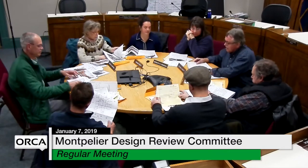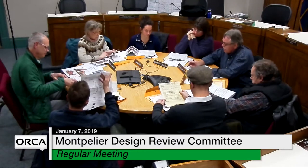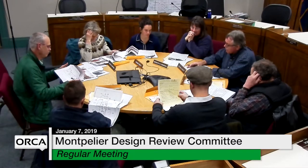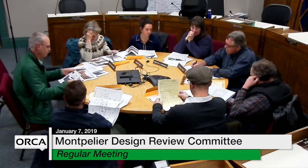Evaluation criteria number one, preservation or reconstruction of the appropriate historic style if the proposed projects in the historic district are involved in historic structure, acceptable. Harmony of exterior design with other properties in the district, acceptable. Compatibility of proposed exterior materials with other properties in the district, acceptable. Compatibility of the proposed landscaping, none proposed.